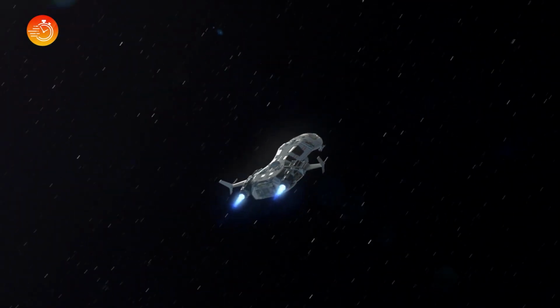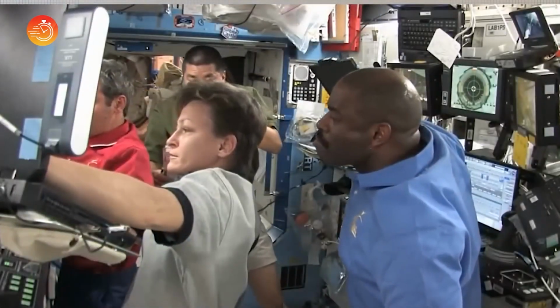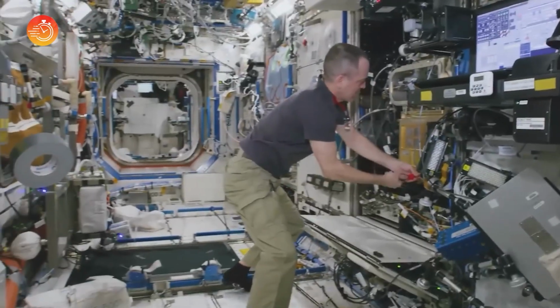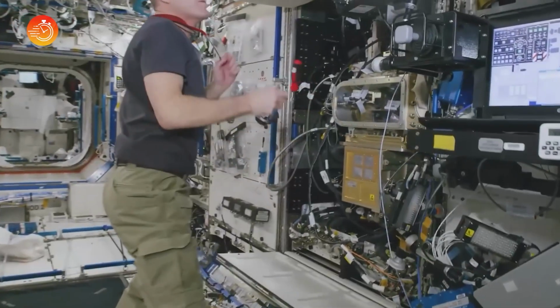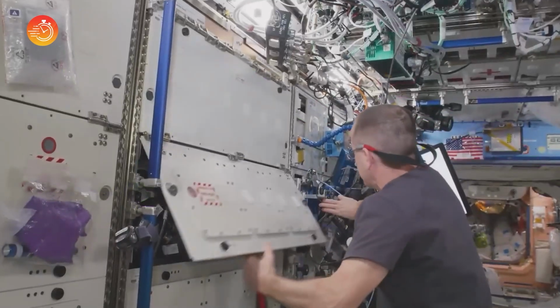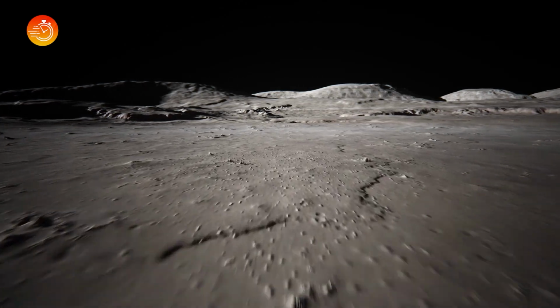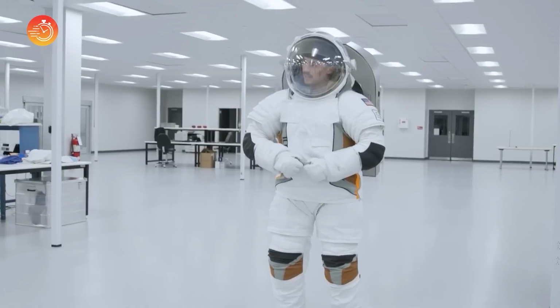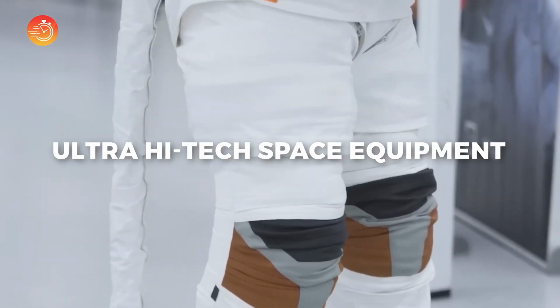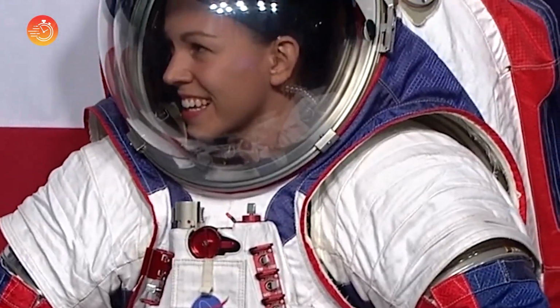So, to tackle all of these situations, astronauts live in spaceships where Earth-like conditions are maintained. And when they need to step out of the craft to repair, install, or fix equipment like satellites, conduct experiments, or, like in the case of the moon missions, walk on the moon, that's where specially designed spacesuits come into play. And mind you, these aren't your average clothing. They are ultra high-tech space equipment, having the ability to sustain human life in space just like a space station does. It's a one-person spacecraft.